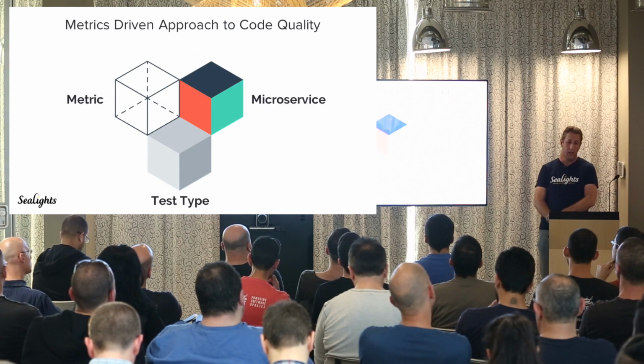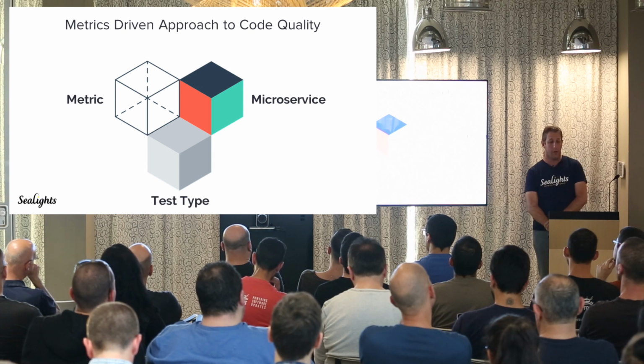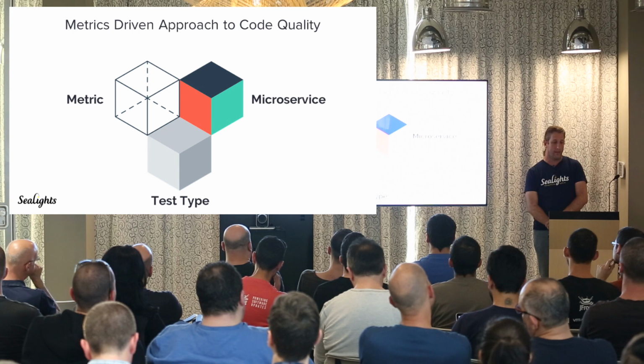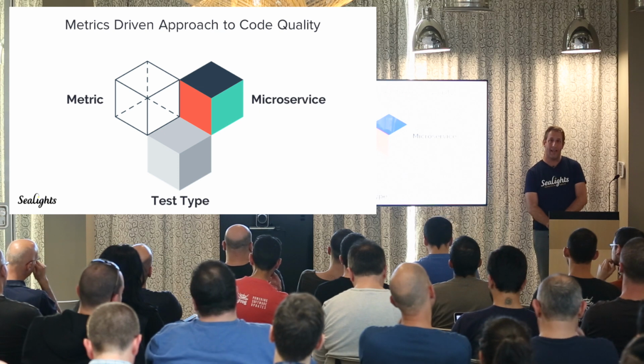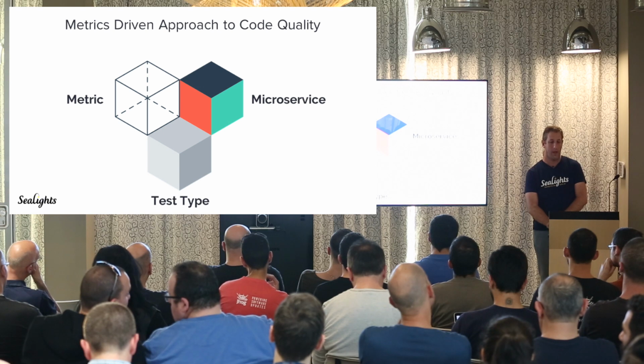So what I think is that you need to capture metrics from all your microservices, from all your test types. You need to store the information, compare it, pinpoint where the issues are, have a clear understanding where the issues are and what your quality is.